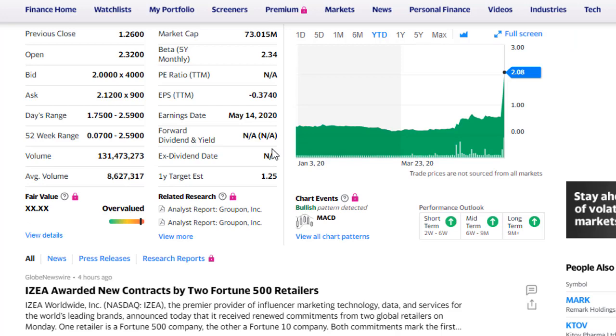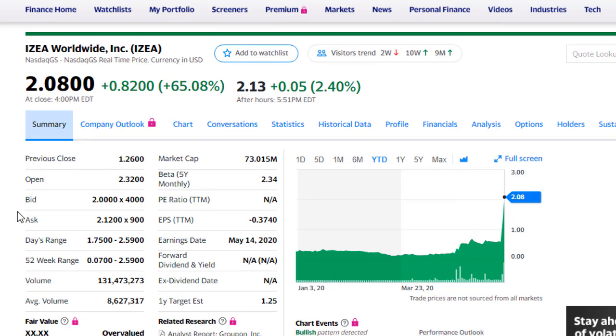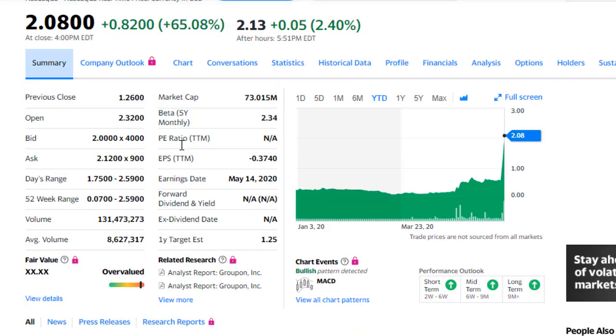You can see from year to date too, the 52-week low was like 7 cents. So this stock was 7 cents. It hit a high of $3, and it's just been consolidating around over here at like 11, 13 cents. And then the news came out about their partnership with two Fortune 500 retailers, and it basically shot up. So just make sure you have a solid plan. The market cap is 73 million, so it's a small cap. These stocks definitely move a lot compared to the other stocks that we previously watched in our other videos.